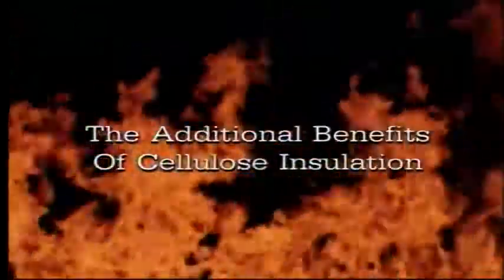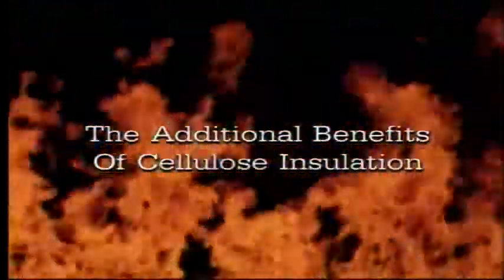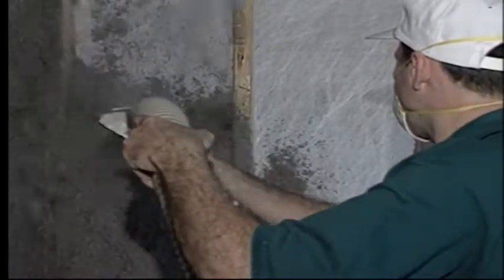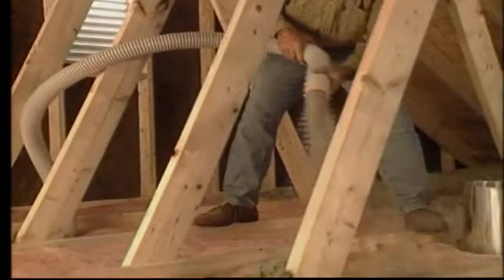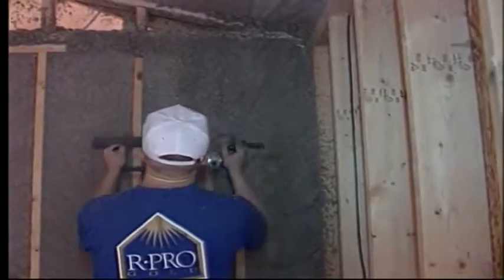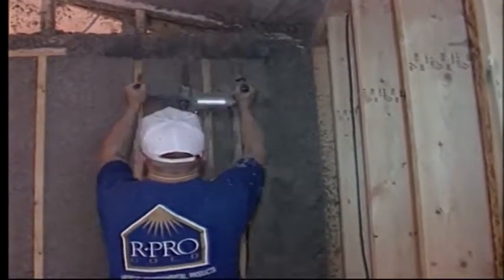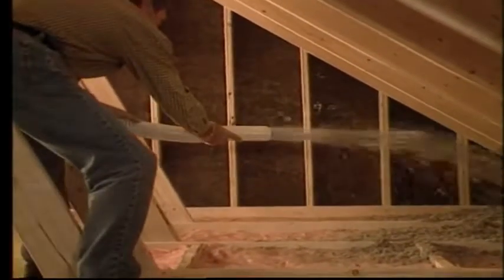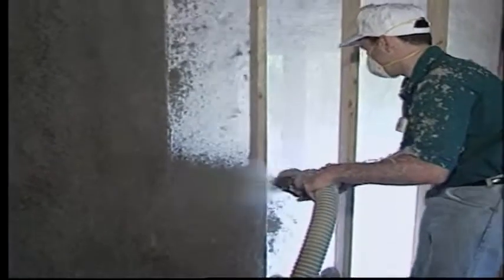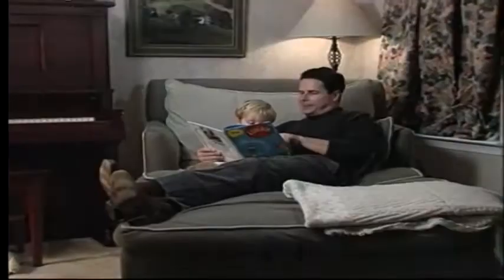In addition to fire resistance, cellulose insulation has a number of other excellent benefits. Unlike typical batt insulation, cellulose is sprayed into walls and blown into attics, filling in around pipes, wires, and electrical boxes. In this way, the insulation forms a seamless blanket with none of the gaps that can reduce the performance of other types of insulation. And a home with less air infiltration, a cellulose-insulated home, is more energy efficient and comfortable. Sound travels the same path as air. Therefore, seamless cellulose insulation provides outstanding sound control.